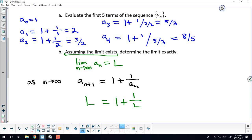It's maybe worth pointing out at this point, if you look at the terms of that sequence, we have 1, 2, and then 3 over 2, 5 over 3, 8 over 5. Do those numbers look familiar? The numerators and denominators individually? Yeah, remember our Fibonacci numbers, 1, 1, 2, 3, 5, 8, 13?